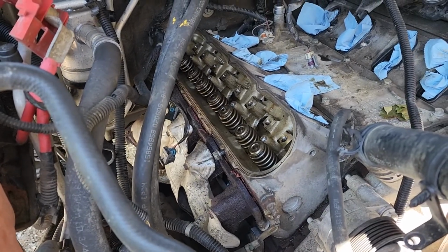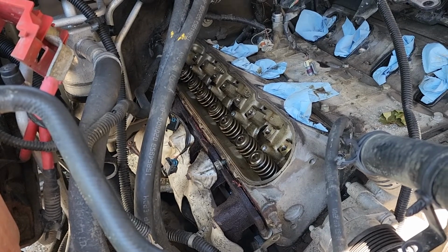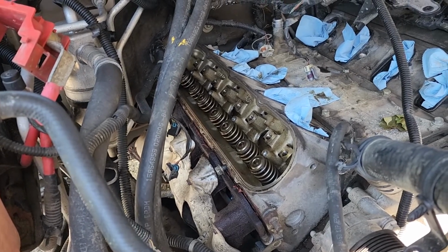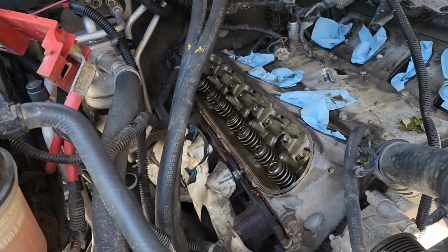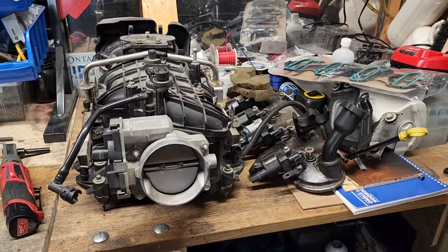So far it's going pretty good. I haven't broken any studs or nuts or bolts, which is really good. So as we go, I'm going to show you guys the bench right now.